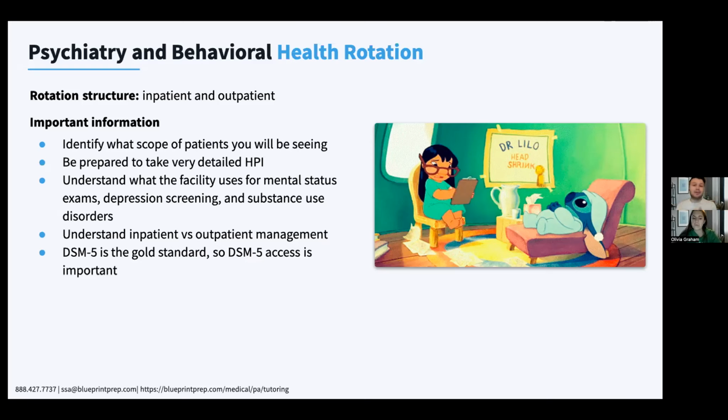So first, you want to figure out what your preceptor is typically seeing, what are their 5 most common diagnoses. If they're seeing a lot of personality disorders versus a lot of anxiety and depression versus a lot of psychosis, those are really important things to differentiate because all of those treatment plans are different. And the way you're talking to those patients is different too.